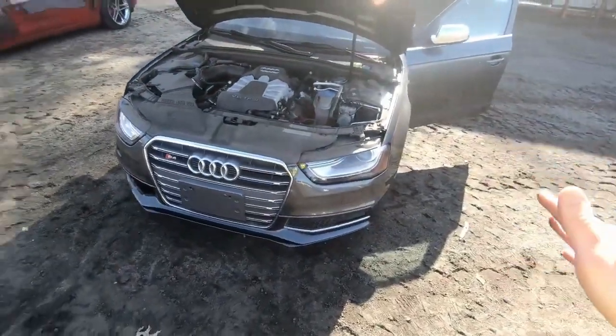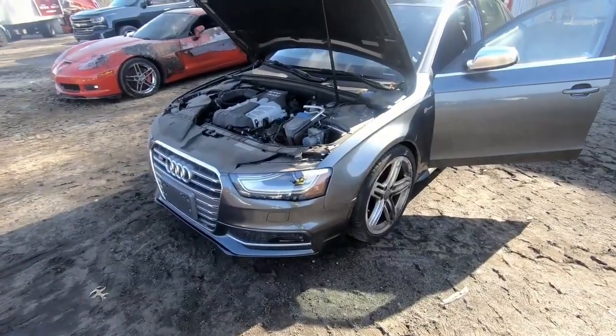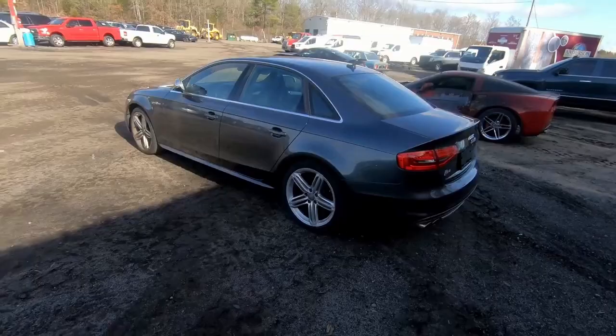Other than that, there's unknown suspension damage. It could be something crazy like the subframe. I can't really see because I don't have a lift here, and that's the gamble you would have to take. I think I could get it for a good price. If I can't get it for a good price, I'll just let somebody else have it.